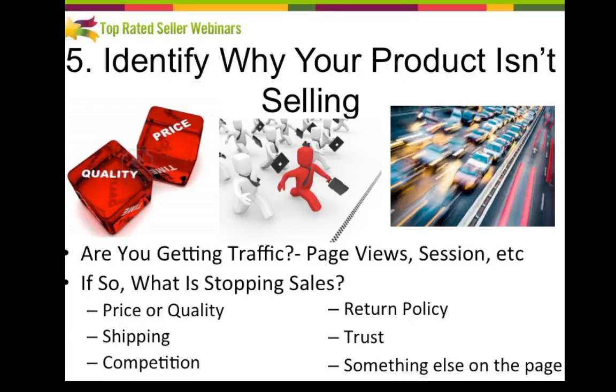What's stopping that sale? Is your price way above what everybody else's is? Is your product being displayed in a way where it looks like a lower quality than it is? Is it unclear whether or not they'll get it in time for Christmas, which is a huge deciding factor this time of year? Or maybe they're not sure how much the shipping is going to cost, or they feel like the shipping is too much.